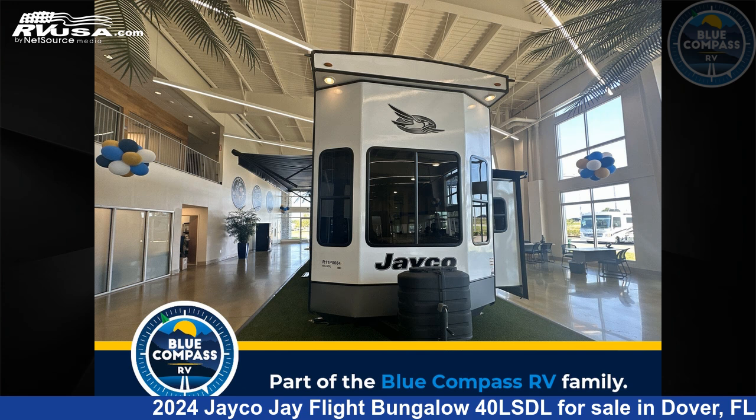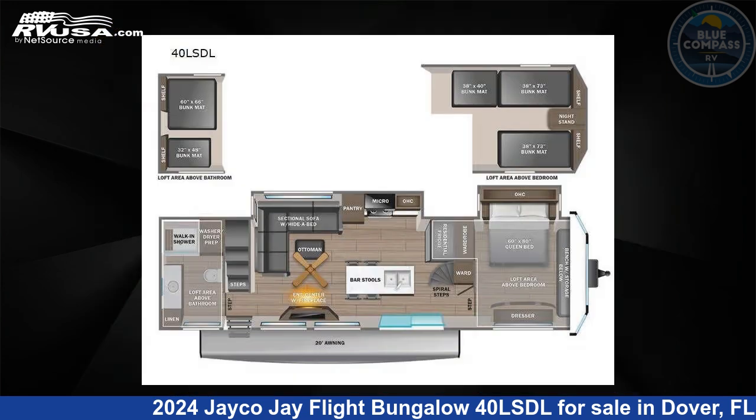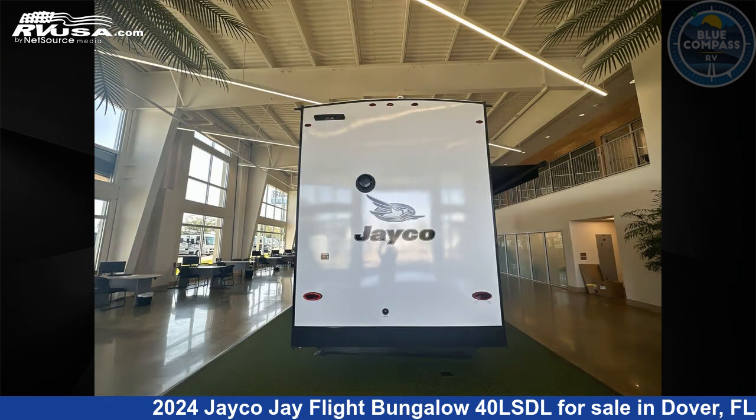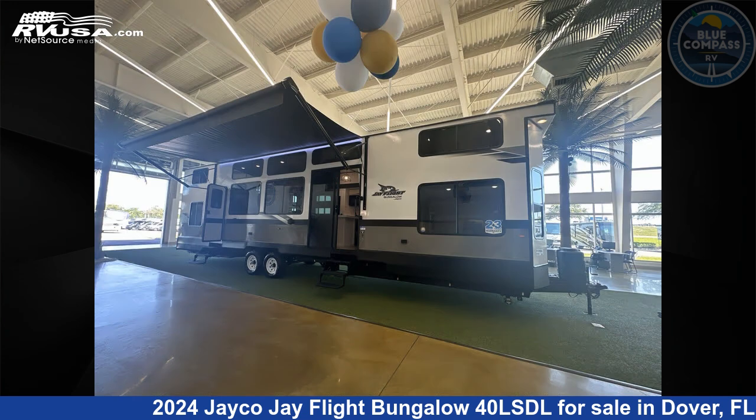This 2024 Jayco Jay Flight Bungalow 40 LSDL is a travel trailer RV. It is located in Dover, Florida, 33527 and is offered for sale by Blue Compass RV Tampa.